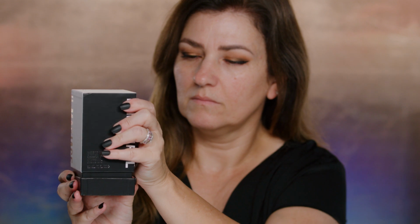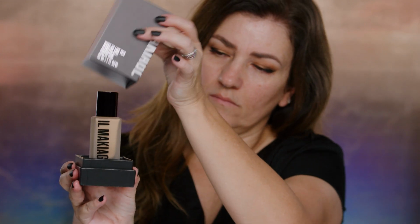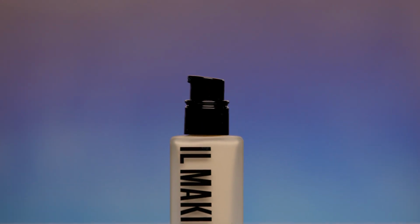And then you open it up and there's the bottle. Okay, so we have a pump here. I like the bottle. I have the color 070, Woke Up Like This. I don't know if they're all woke up like this. Oh, it is. The foundation is all woke up like this. So there it is. And it says Flawless Base Foundation.